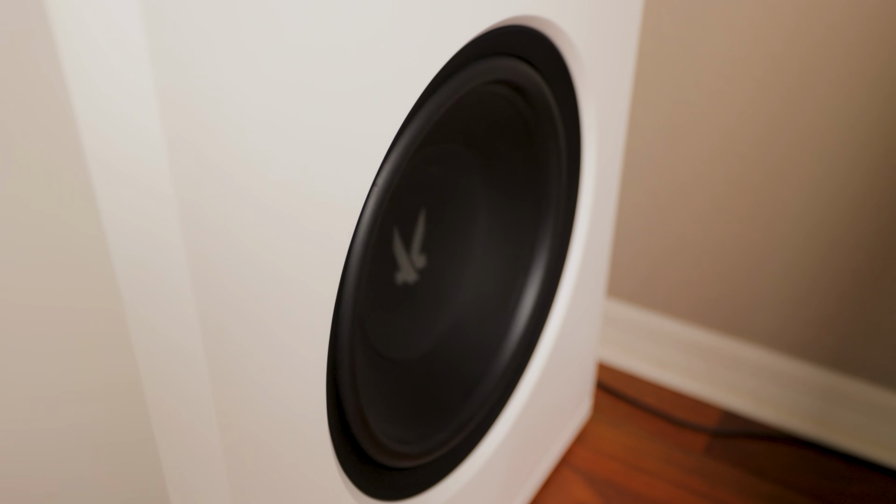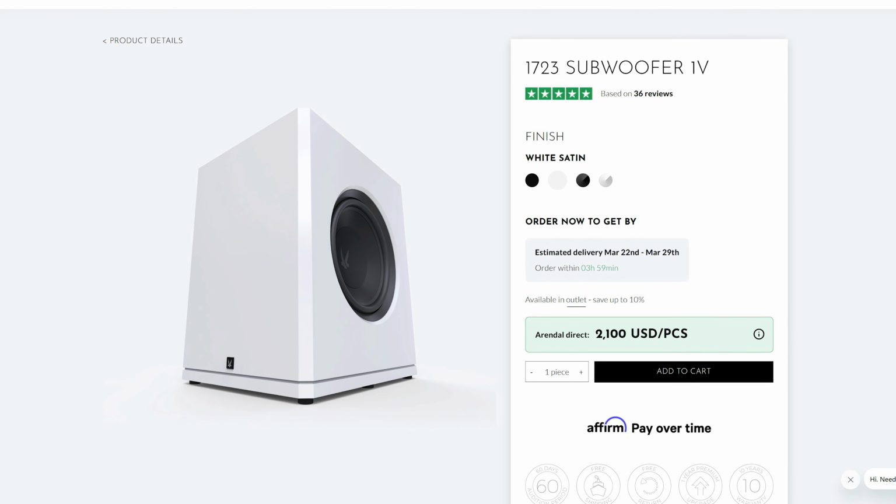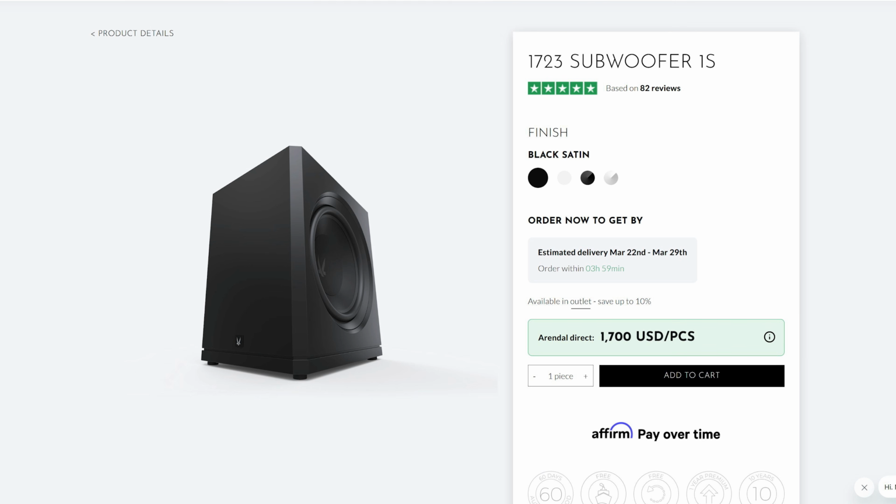The primary goal for me to adding multiple subwoofers in a setup is, when it comes to subwoofers, you guys know I love subwoofers and I get excited to talk about them. Today we're talking about the Arendal 1723, 1V, and the 1S. Arendal sent me the two subwoofers.